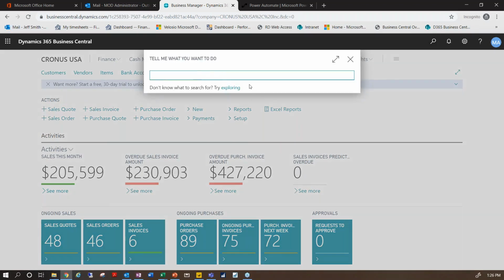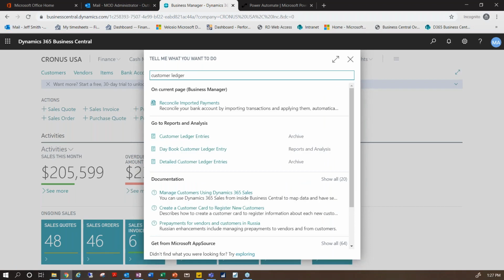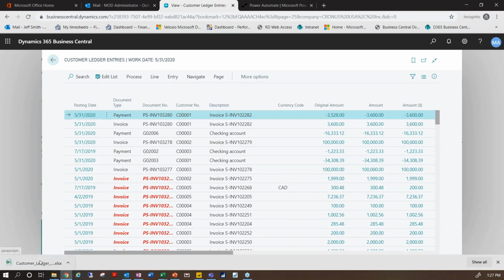And you'll notice that a lot of times I can go in and I can just type in a topic, and maybe I'm going to type in customer ledgers. And so when I do that, I'm going to pick ledger entries. And from here, then what I'm going to be able to do is take this information, and I'm going to go and again use my edit in Excel function. I'm going to open up Excel.